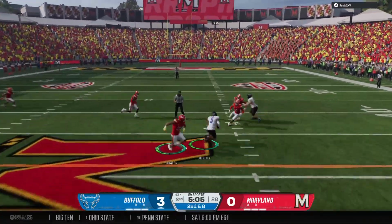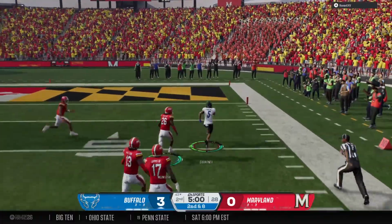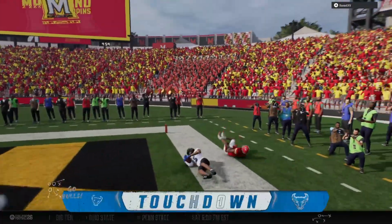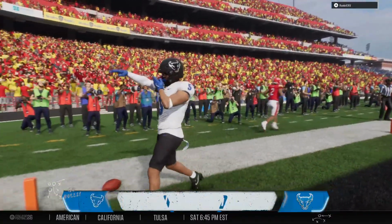There's no need. Turning it on. Finds his man. It's Courtney. And he'll haul it in and take it to the end zone. Touchdown, Buffalo!